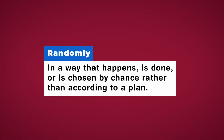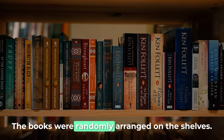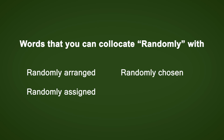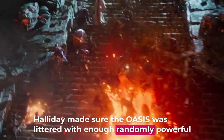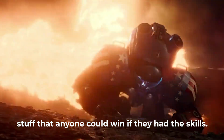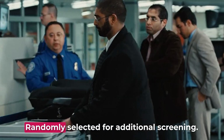Here is number 20. Randomly. Randomly means in a way that has been done or chosen by chance rather than according to a plan. For example, all of my books have been randomly arranged on my shelf. Randomly arranged, randomly assigned, randomly chosen, randomly selected. Halliday made sure the Oasis was littered with enough randomly powerful stuff that anyone could win if they had the skills. Search randomly for calls made from the area. 5 words, randomly selected for additional screening.